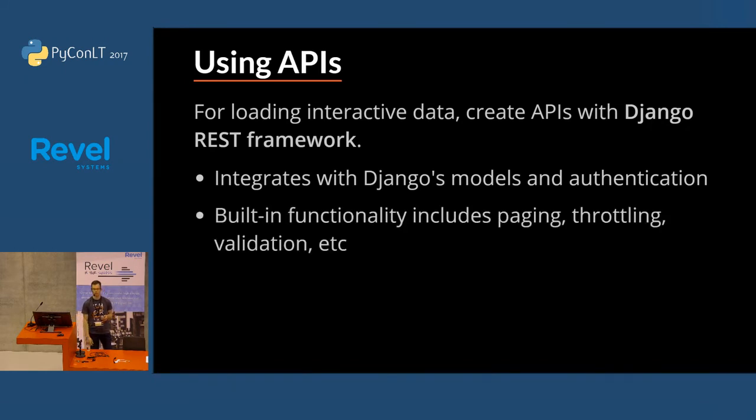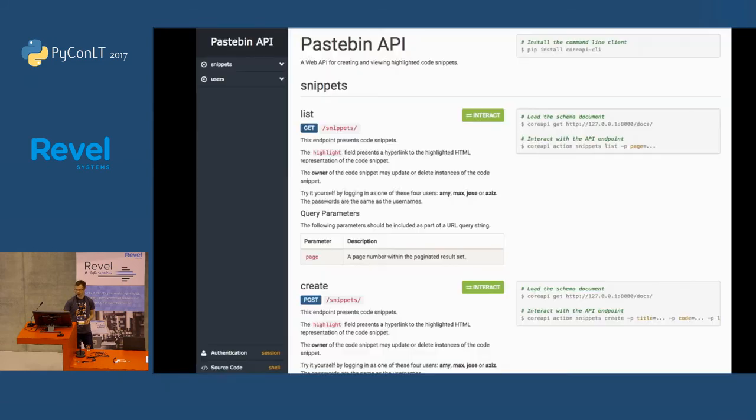And it has quite a lot of built-in functionality as well, including paging, validation, API call throttling, and much more. And one interesting thing that it also gives you is browsable APIs. So instead of just getting the data as JSON or in some other format if you'd like, you can also have browser-based pages for seeing and interacting with your data. And here's an example.